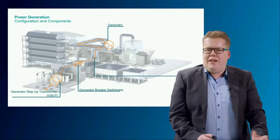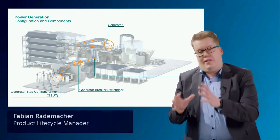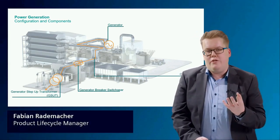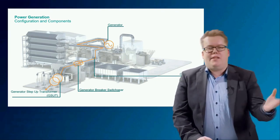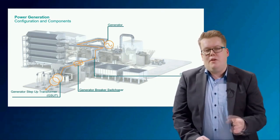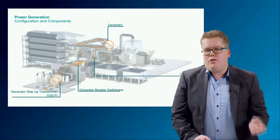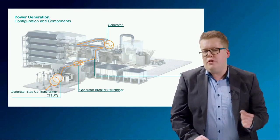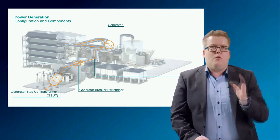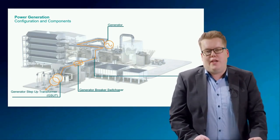A typical layout for a power plant is that you have a generator and a turbine set, of course, as a power generation unit. This one is connected via an IPB, SIB, so a different busbar system, to the generator step-up transformer, most commonly abbreviated as GSUT, which I will also use in the slides. So be prepared that you are getting this abbreviation for that.